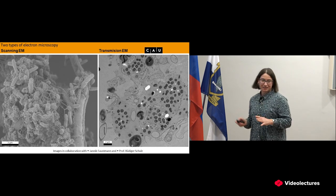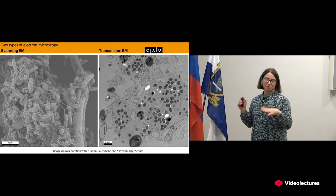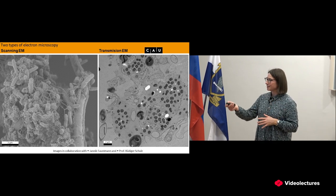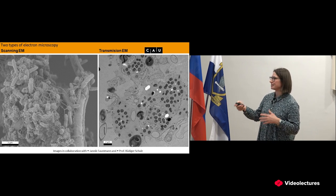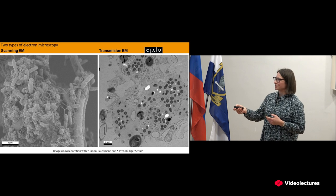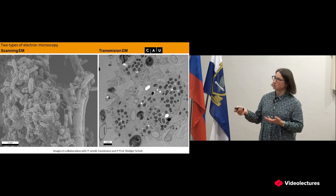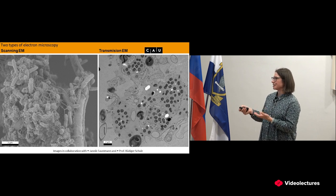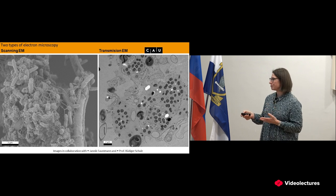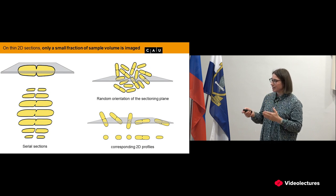I'm always amazed. I have this privilege to look at the same prep with different imaging modalities. So in this case, I guess it's scanning EM, and in this case, it is transmission EM. I think every one of you would vote for this one, but I always say this one gives actually more information, but we need both, no doubt.